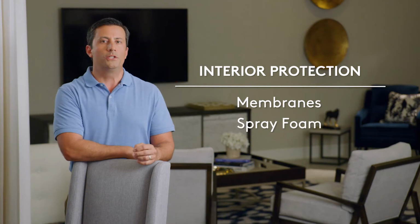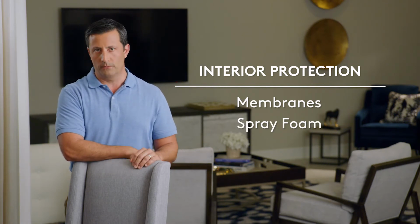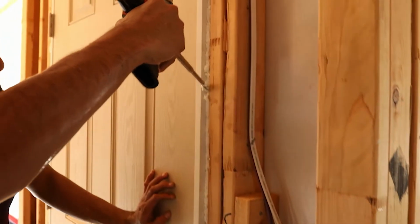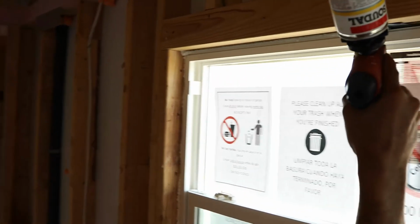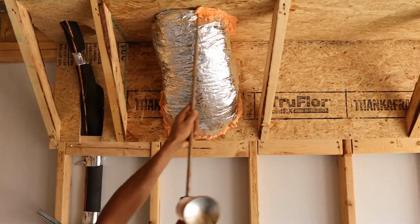Spray foam is used to seal construction joints and window frames. A foam seal is preferred because it expands to fit into tight spaces and helps to limit leaks and drafts, keeps bugs out, and helps reduce dust and allergens.